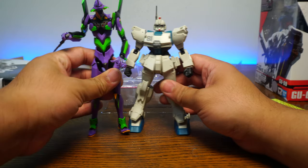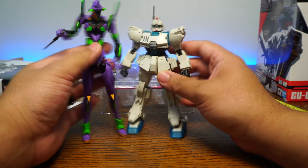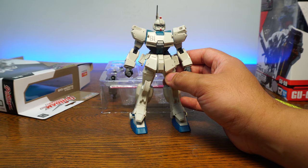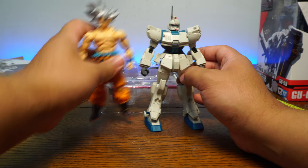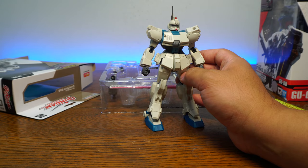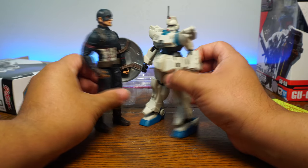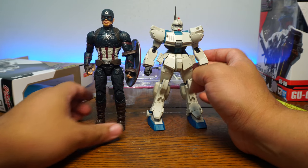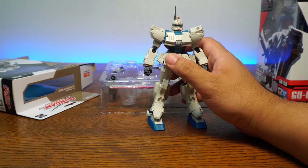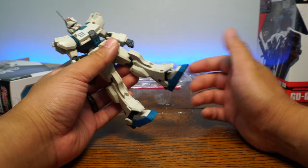Speaking of Robot Damashi, actually, we have the Ez8. As you can see, he's actually taller, as he should be. And let's go into anime characters. SH Figure Arts UI Goku, and of course, Marvel Legends Worthy Cap. Oh wow, yeah, they do scale well together. But obviously, if this was 1/12 scale, he would be ginormous, because Gundams are really big mecha. All right, let's go into articulation.